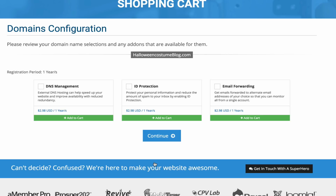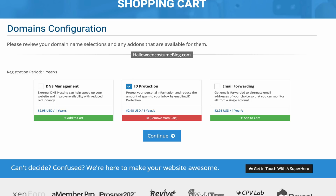Okay, what I do recommend from the beginning is ID protection. Basically, when you register a domain, your personal information is made available in what's called the Whois database. So this keeps that information private. It masks your personal information and protects it from spammers. And this is a service which is $2.98 a year. So it's definitely well worth it to keep your information from going to spammers.